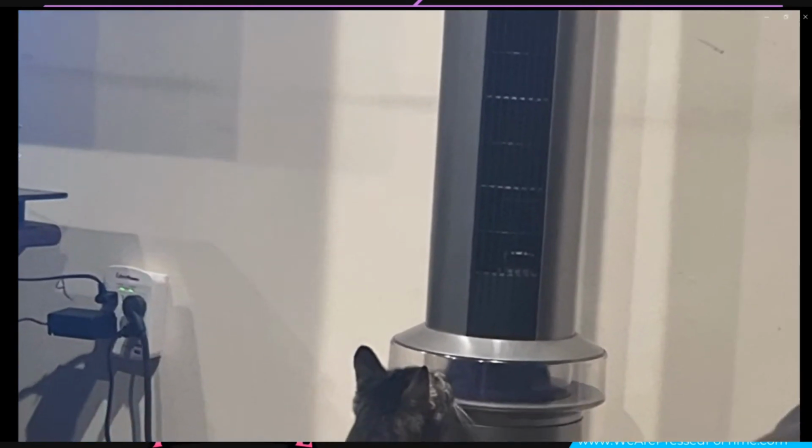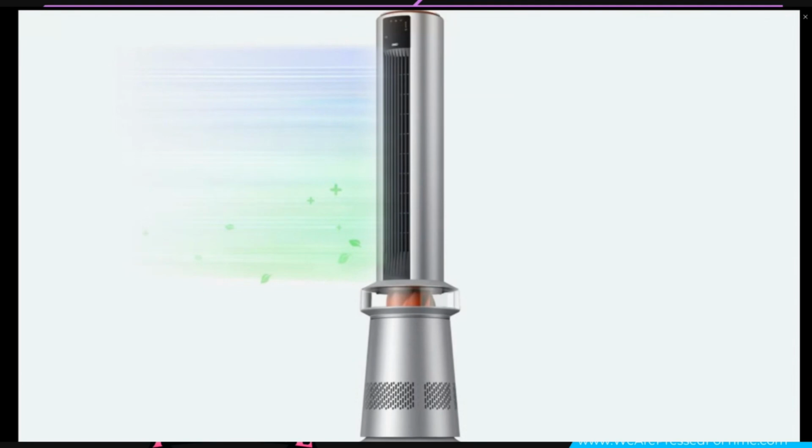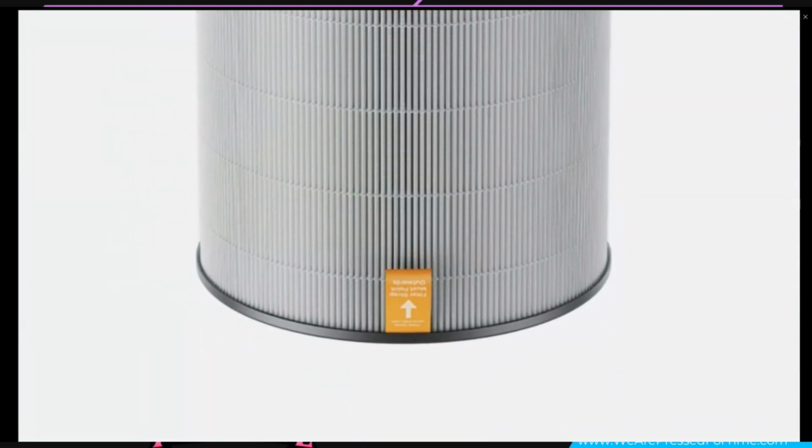Pretty good size. Fits in pretty much just about any corner. My cat was very confused. So this is one of the factory images of this model, and as you can see, the bottom is that filtration portion.